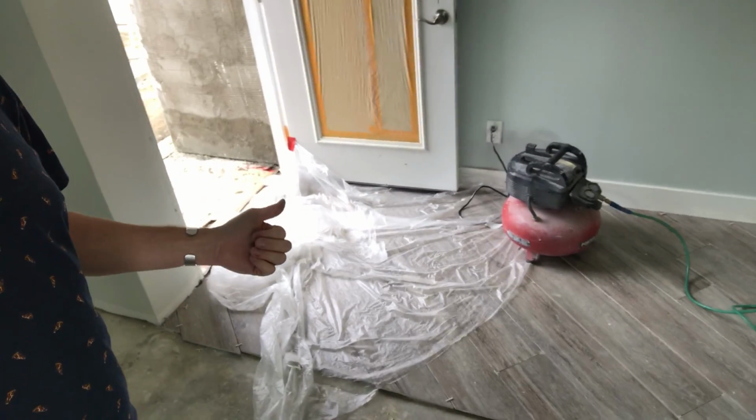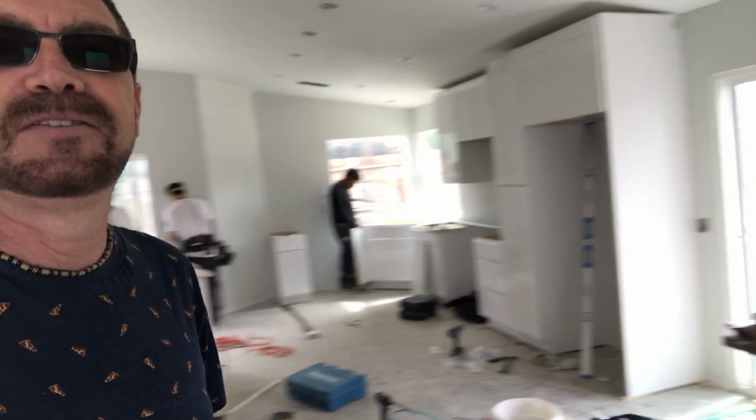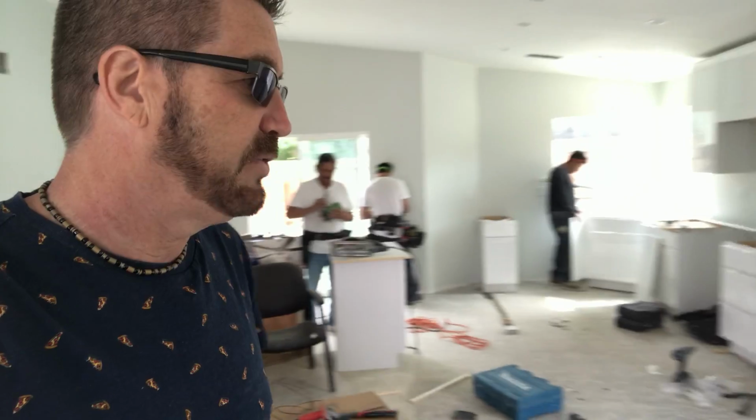We've got the wood tile flooring down in here now, so that is all completed. We just have to do the grouting. But now we have most of the kitchen installed. So he's working on that today, and that is looking really nice. And they've also started the swimming pool. So let's go out here and take a look.